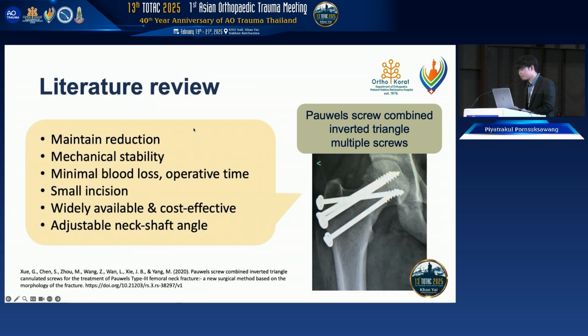Prior studies have shown that Pauwels screw combined with inverted triangle configuration of multiple screws offers several advantages, which are effective in maintaining reduction, provide good mechanical stability, offer minimal blood loss and short operative time, a small incision, cost-effectiveness and wide availability, and also adjustable neck shaft angle.